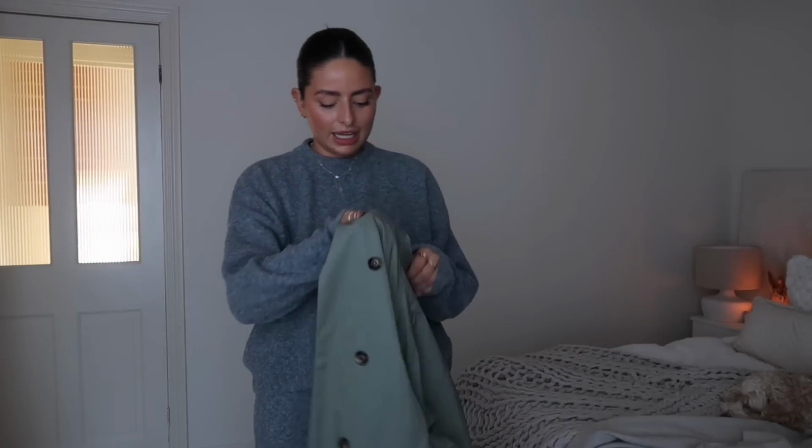Then I grabbed a little trench coat. I'm missing a trench coat for my wardrobe. I do have one from a while ago, but it's really oversized, and I wanted something a little bit more fitted, I guess.